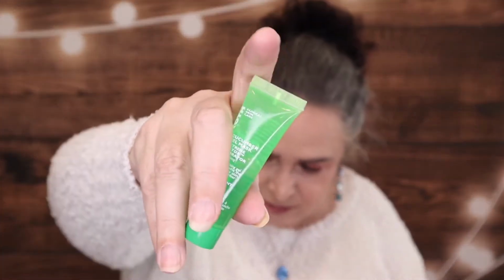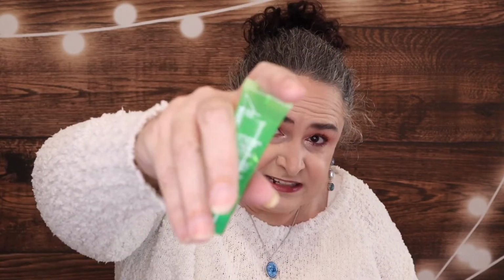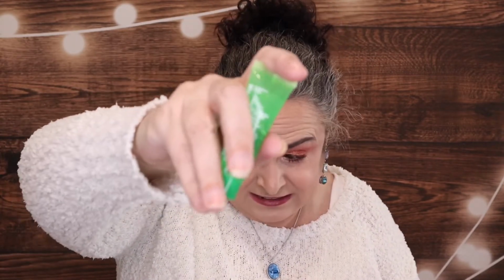Ooh, I love this. So this is from Peter Thomas Roth. Most of the items that they do send, most of the time they are sample deluxe size items. Every once in a while they will throw in a full size in it. So this is from Peter Thomas Roth, obviously not a full size.